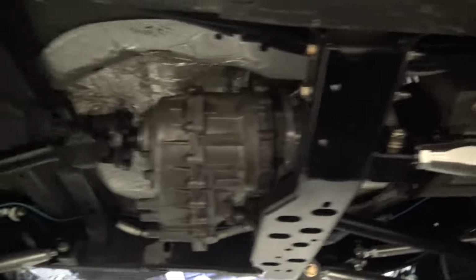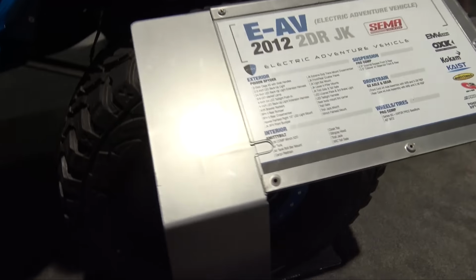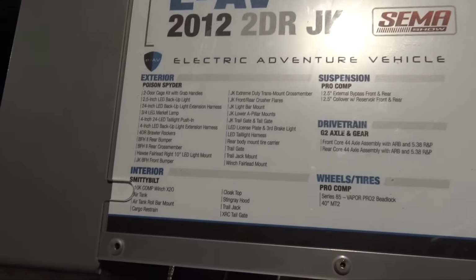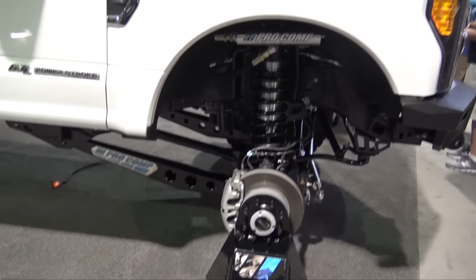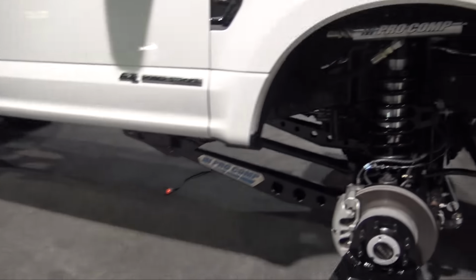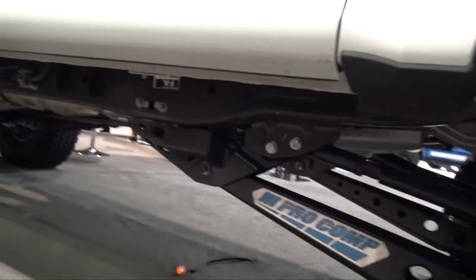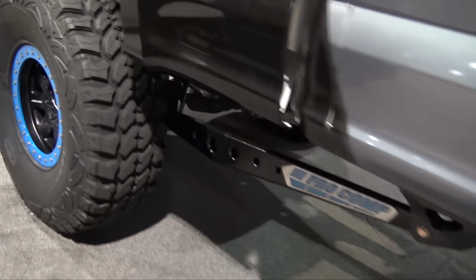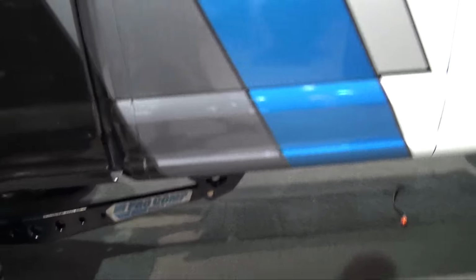Electric motor, adapter, the transfer case and everything. That's pretty cool. Pro-film's got a pretty interesting setup for the Super Duty. It's kind of crazy to see this type of setup on an F-250. It's definitely really cool. Those are just basically the traction bars. That's an awesome setup though.